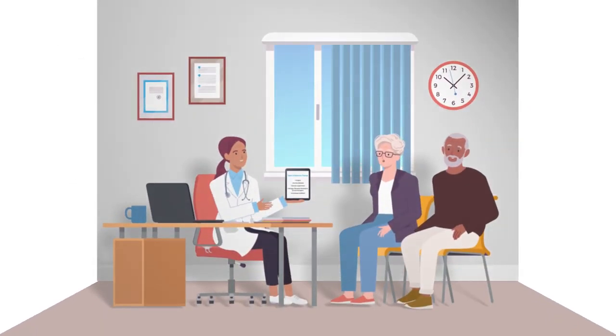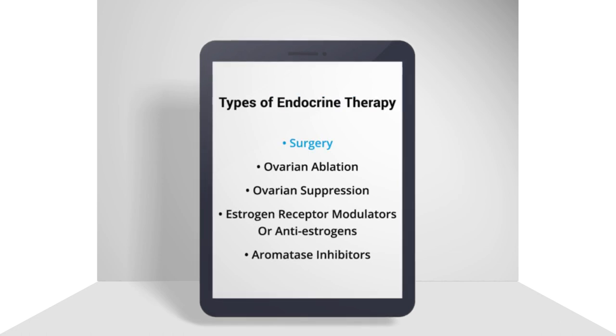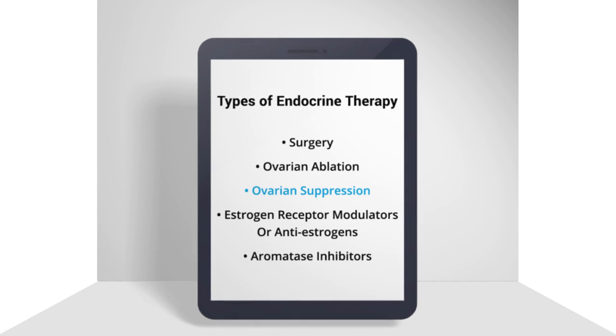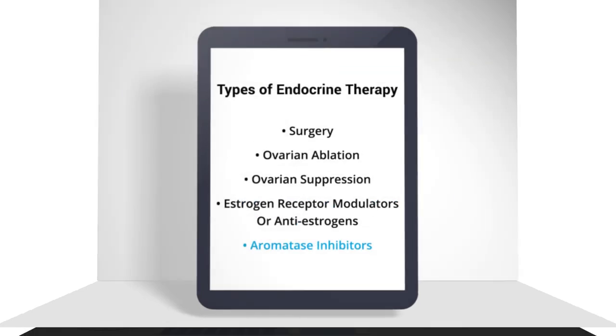Sometimes, endocrine therapy is called hormone therapy, but it's not the same as the hormone replacement therapy used for menopause. There are several types of endocrine therapy from which you and your doctor could choose. These methods include surgery to remove the ovaries, ovarian ablation, which stops the ovaries from making hormones, ovarian suppression, which suppresses hormone production temporarily, estrogen receptor modulators or anti-estrogens, and aromatase inhibitors.